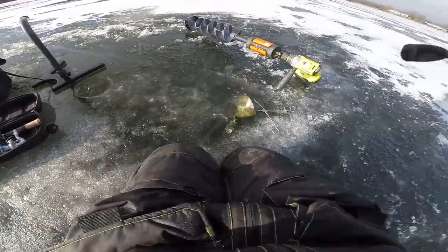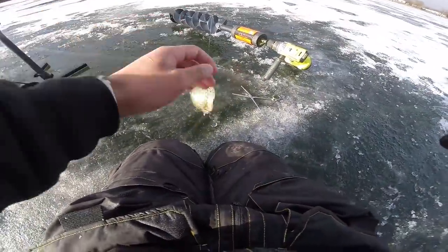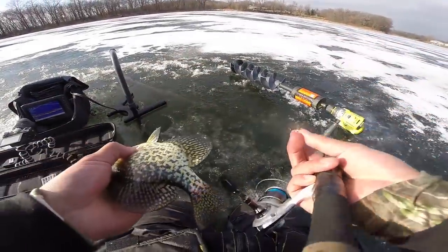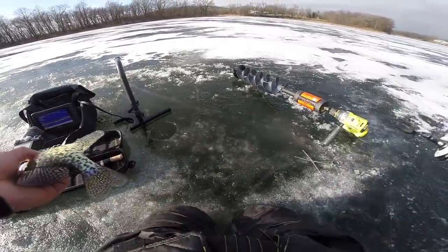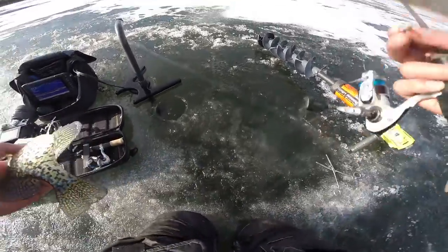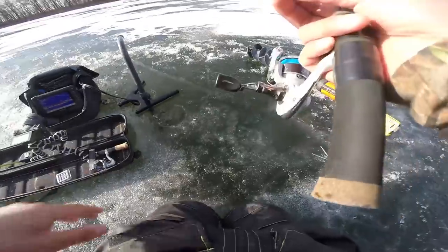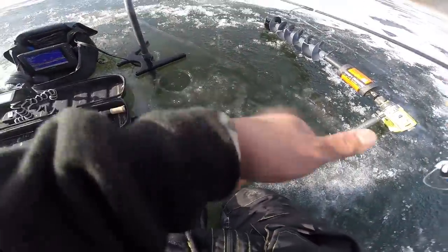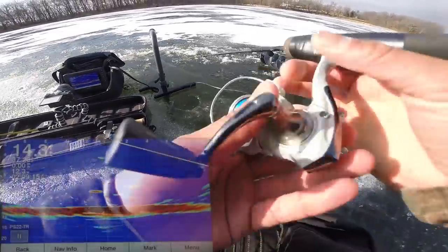I barely got him hooked. Ooh, little crappie. I'm trying to give the boys some tips here. But as I was saying, guys, if you've been dead sticking the whole day and you haven't caught any fish, start jigging a little bit more, or start pounding the bottom a little bit more. If you're gonna do something and it's not working, just switch it up. But we got fish on the screen now, so I'm gonna see if I can catch some eaters here.